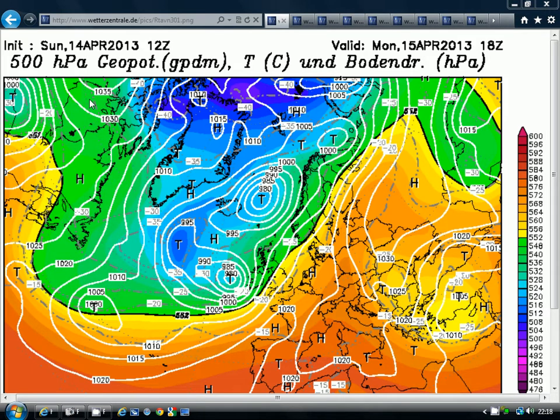So this is the pressure chart for the continent today. We've got low pressure out to the northwest of the British Isles, keeping it fairly unsettled for Scotland and Ireland. Also low pressure going up towards Norway, keeping it more unsettled there. But really the bulk of the continent is very much under the influence of high pressure, a big area of high pressure to the east of Europe, and we've also got the Azores high extending in to the west and the southwest as well. So a lot of anticyclonic influences going on across the continent today, and this will be the case throughout much of the coming week as well.